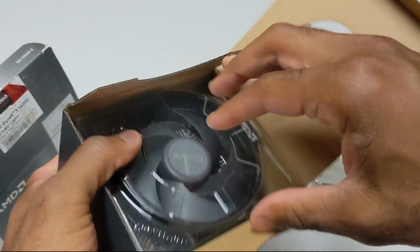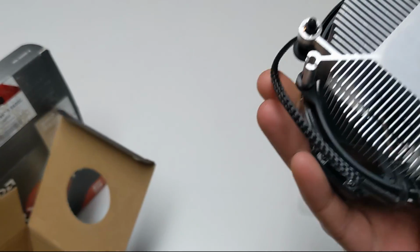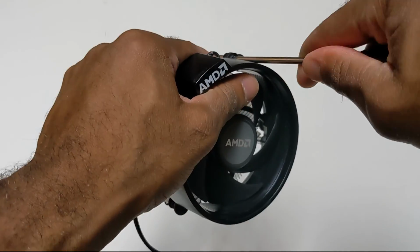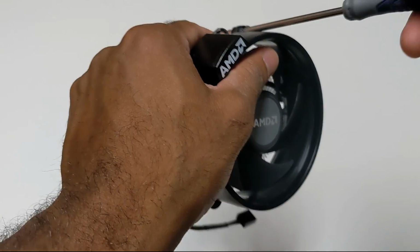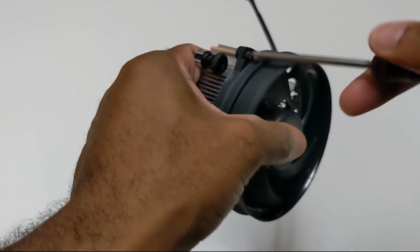We're going to take out the Wraith cooler and pop out the top piece so that the logo can align a bit better with the motherboard once we get to installing it. It's a fairly simple modification. We just unscrew the 4 sides that are on it, rotate it just a little bit once, screw it back on, and we're pretty much good to go on that end.